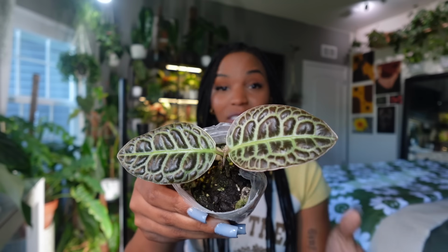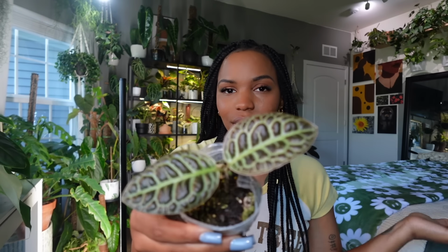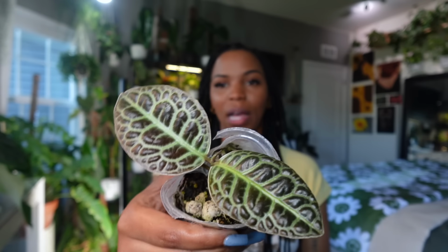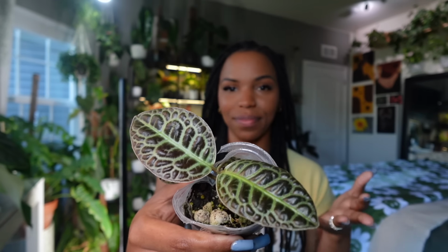Have you heard of this? Have you seen it before? I already know I'm gonna get a ton more of these. I've got my teeth sunken into them now. A new obsession has been unlocked. And the underside of the leaves are kind of this maroon purple color. Just everything about this is out of this world to me. I'm obsessed with it. I hope you are too.